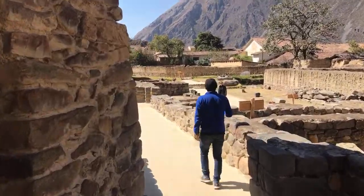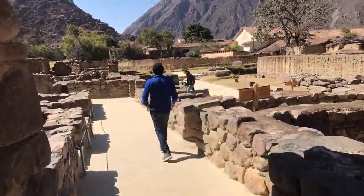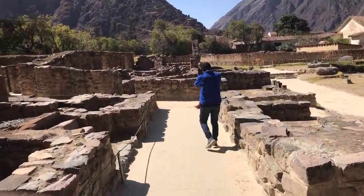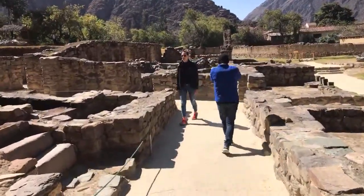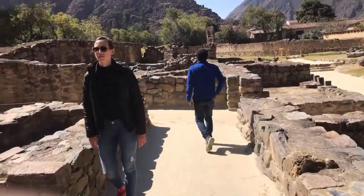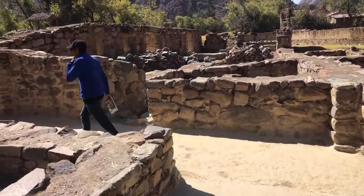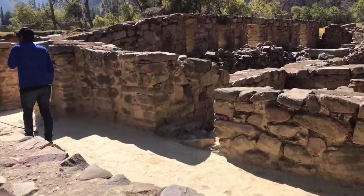Okay, I've decided to record this because this is the standard story that the guides at Ollantaytambo give. So of course, my version is more about the megalithic aspect, which we'll get into later.